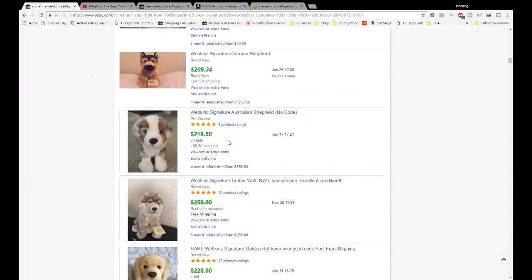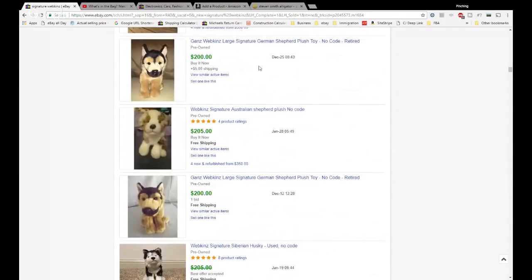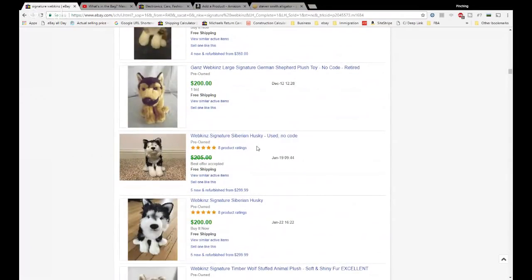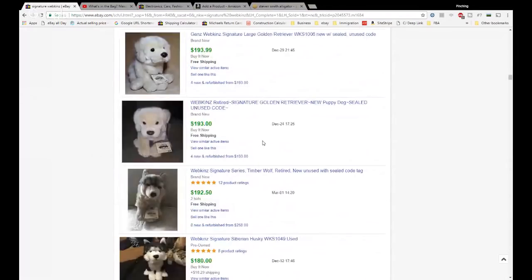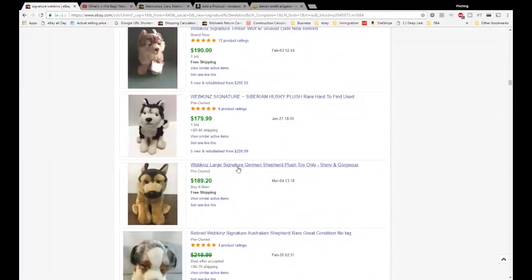And this particular one, quote unquote, has been around for years. So you can see that the price has gone down. They used to sell for double this amount of money, but they've still retained pretty good value. $200 on the German Shepherd, $200. And these are all the ones without a code. So these are used. These aren't new. Siberian Husky, Timber Wolf, Golden Retriever. So keep an eye out for any of these dogs, wolves, or whatever.